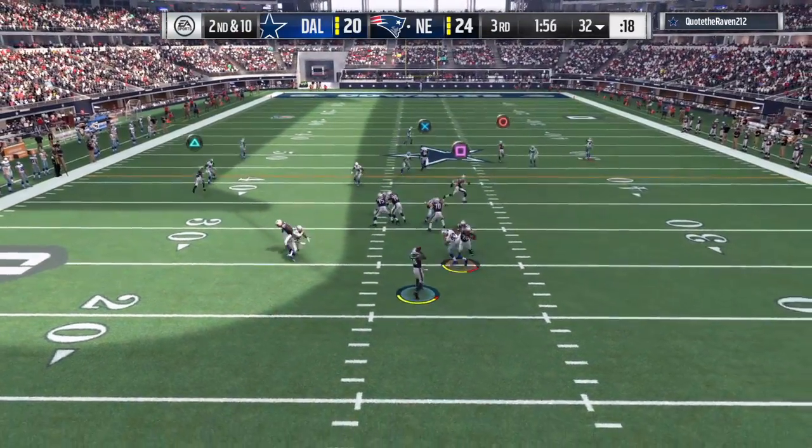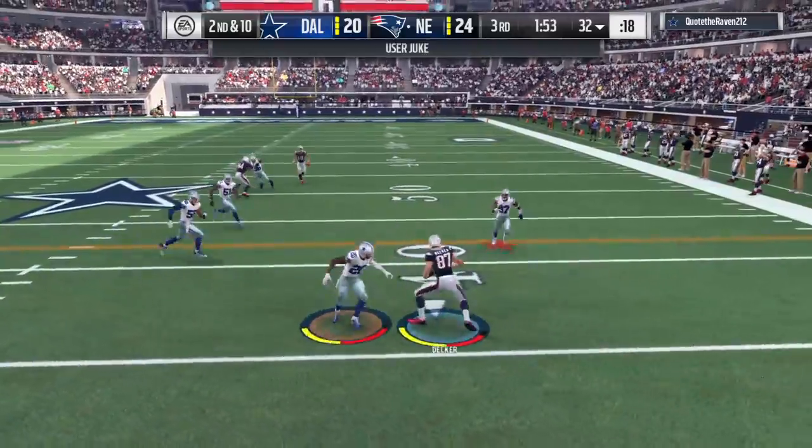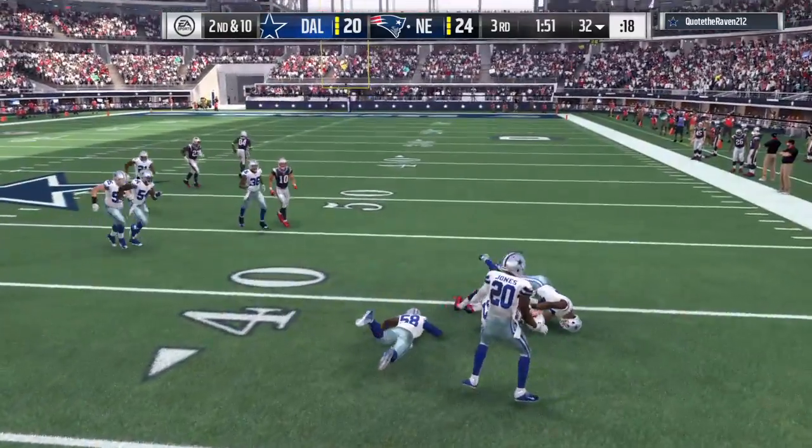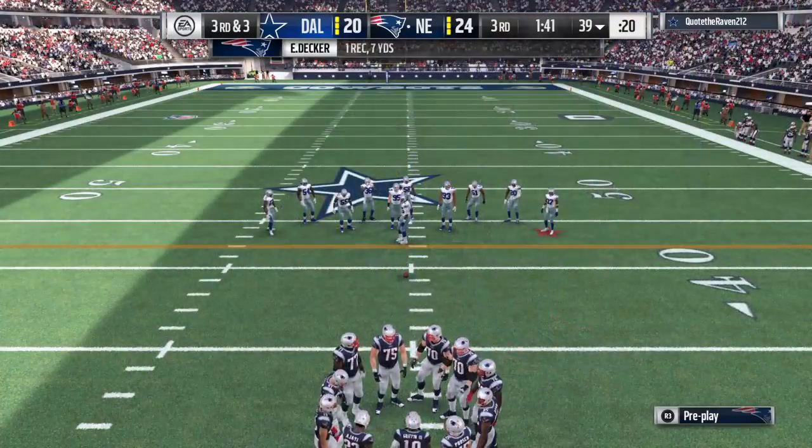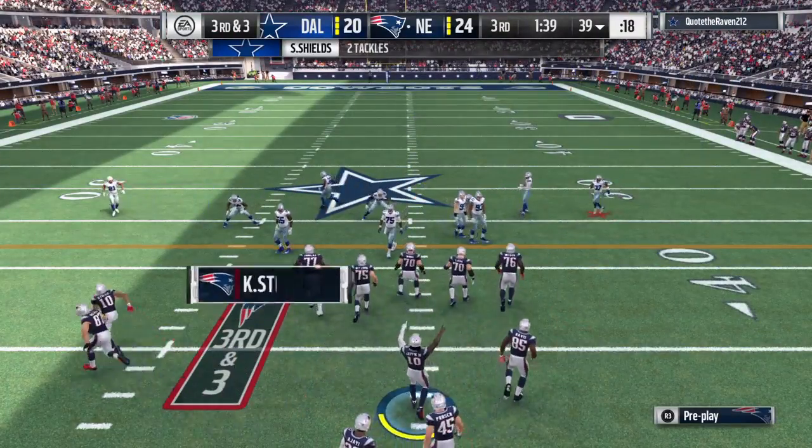Again on 2nd and 10, it's Griffin. To Decker over the middle. And he showed off the athletic juke. Good little gain there. Not a whole lot of real estate, but a nice carry.